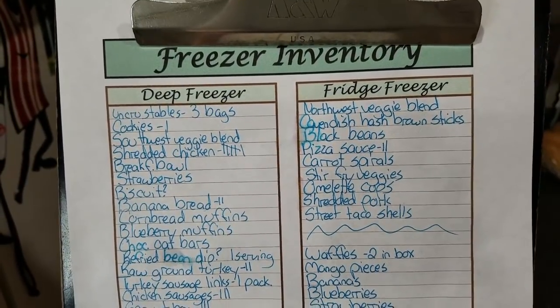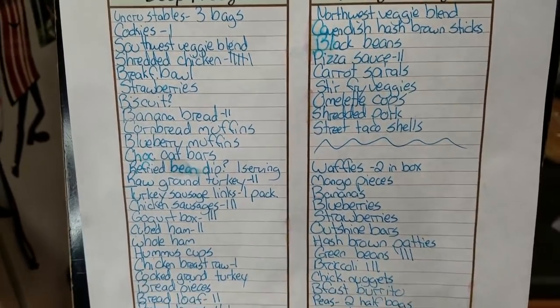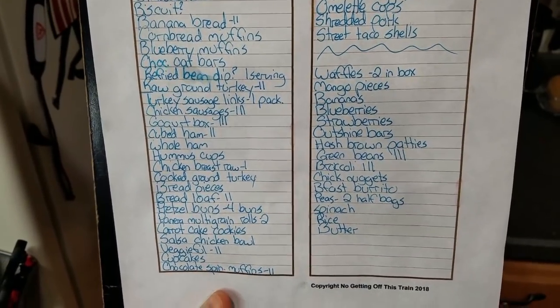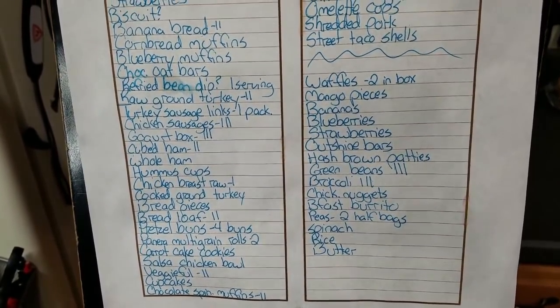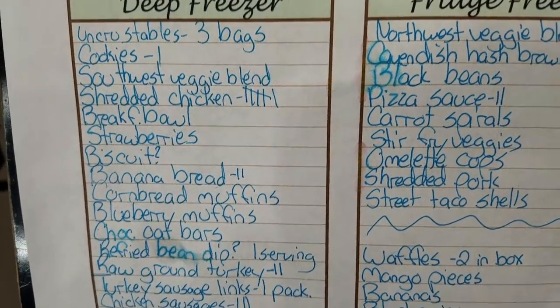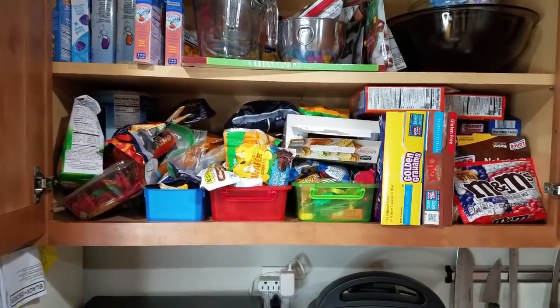Friends, I am pretty embarrassed right now. That is a lot of stuff in my freezers, and to be honest, I had no idea a lot of these were in here. But you want to know what looks, well, maybe not worse, but looks pretty bad too? My snack cabinet. Look at all the stuff in here.